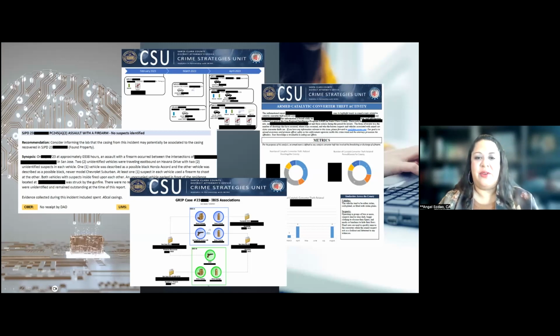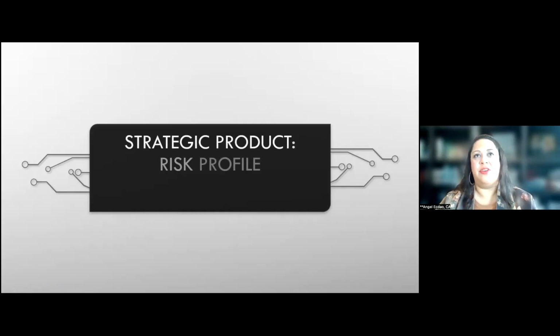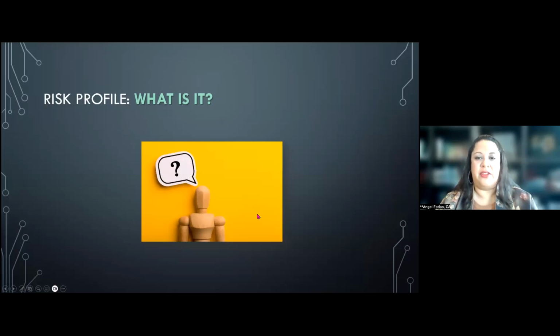Now, here are a few examples of some of the products that we formulate: timelines, link charts, information bulletins, strategic bulletins, maps, and such. For this next section, we're just going to talk about a specific strategic product that Marissa mentioned earlier, and this is the risk profile. So our team has evolved this over time, and its intention is to help our prosecutors. So you've heard us talk about a risk profile, and now you're asking, what is it?